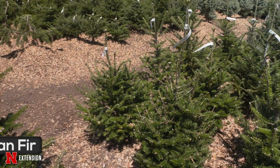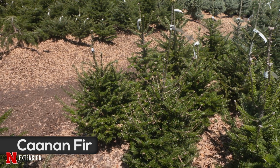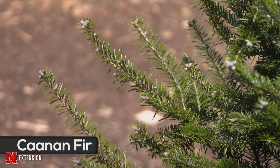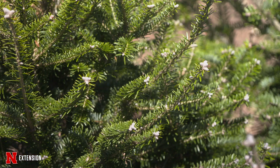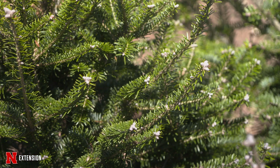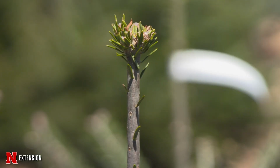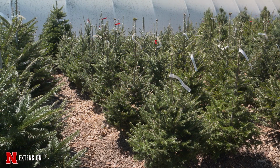The Canaan fir is one we're relatively familiar with. That one, and all fir in general, we don't want to put in heavy clay soils. They drown relatively easy, as do a lot of conifers for that matter. But the Canaan fir is a cross between the balsam and the Fraser. It smells like a Christmas tree if you break the needles, so it's kind of multi-purpose there. You can rub through them and they smell like Christmas.